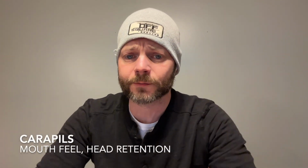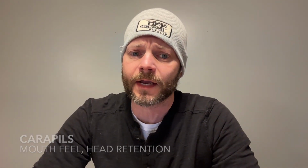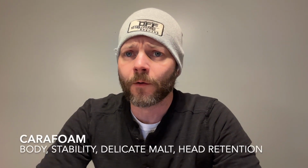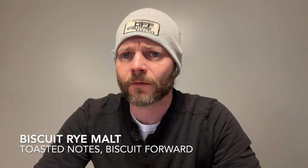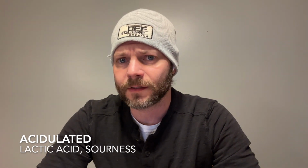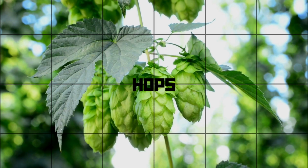We use the Carapils, which is good for mouthfeel as well as head retention. The Cara foam for body and stability, as well as a subtle, delicate malt character, as well as head retention. We also use biscuit rye malt. This is going to give us the toasty notes that complement the coffee that we add in. It's going to give big biscuit forward flavors. And then lastly, we utilize the acidulated malt for a little bit of lactic acid thrown in there for just a touch of sour.